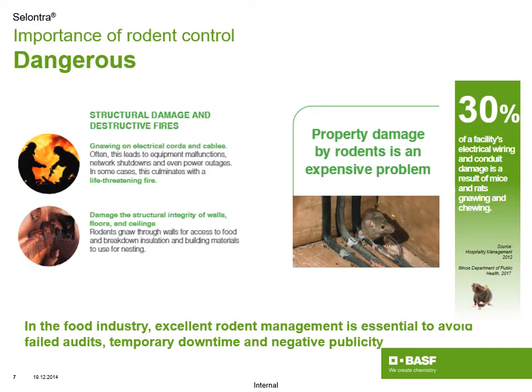The second reason why control is important is the damage that they could do. So rodents' teeth grow continuously, so they're going to gnaw, and the key thing they gnaw through is electric cables and equipment. So they could cause machinery to break down, equipment to break down. That will be costly to repair in production.